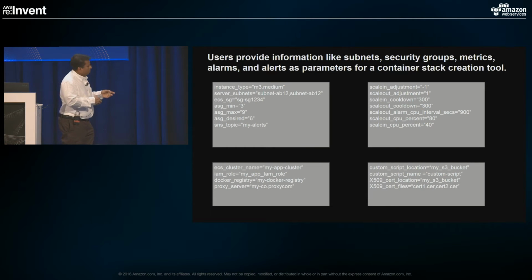So this is how a typical parameter file looks. My instance type is M3 medium. These are my subnet 1, 2. You can provide any number of comma-separated subnets. My comma-separated security groups, my ASG min is 3, max 9, and all that stuff related to the compute cluster.